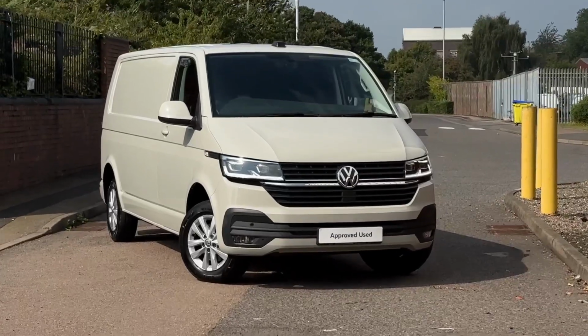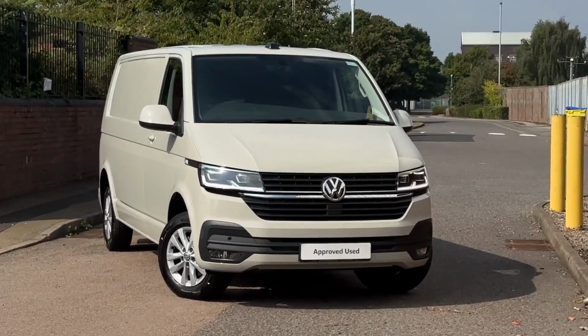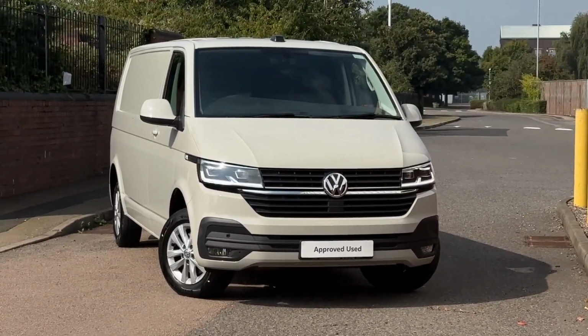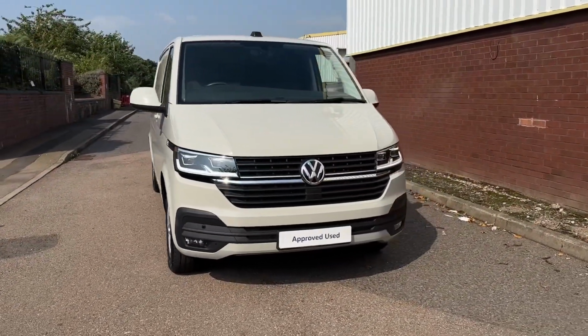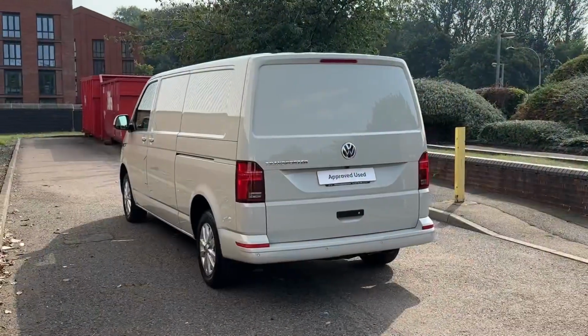Today I'm going to be taking you on a 360 walk around of this approved used Volkswagen T28 Transporter Highline Panavan. This long wheelbase Panavan comes fitted with a 2-litre TDI diesel engine pushing out 150 PS. The van also comes equipped with a 7-speed DSG automatic transmission.